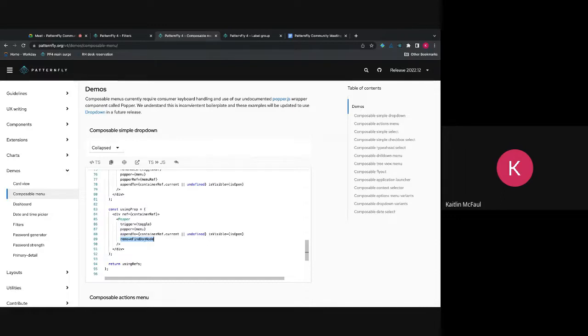The easier one is going to be this flag prop, and in a future breaking change release, we'll be making this the default, so you won't have to include it.